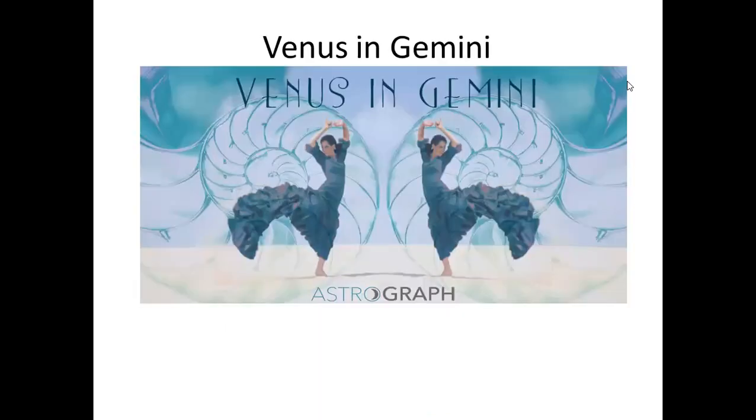Venus in Gemini. Intellectually flirtatious. Likes kissing, but does not equate that to serious interest. Fun, friendly, conversationalist. Fun at parties. Superficial, chatty, flirtatious, even when in relationships. Fickle. All right, Venus in Gemini.